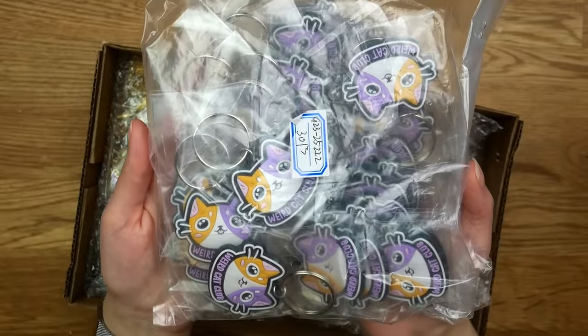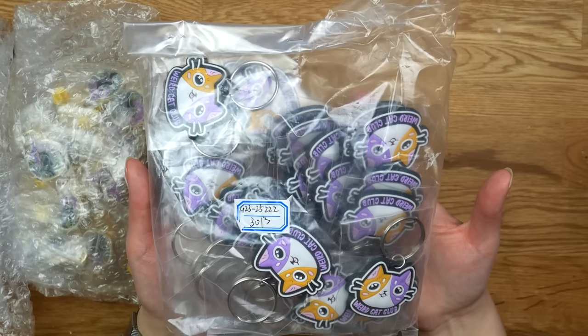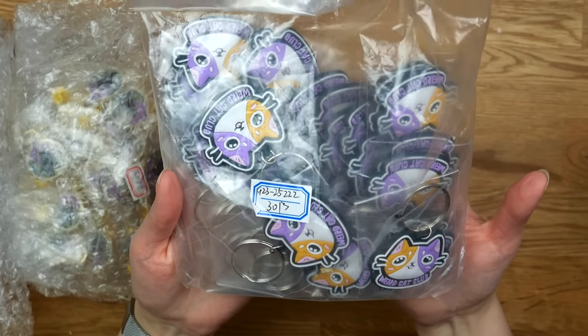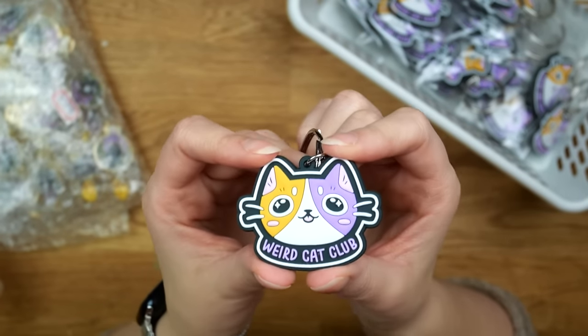Look at these little cuties. So we have two different enamel pin designs, but what I was very curious about are the PVC keychains. This is an all new product to me. It turned out so cute. So this is a PVC keychain.